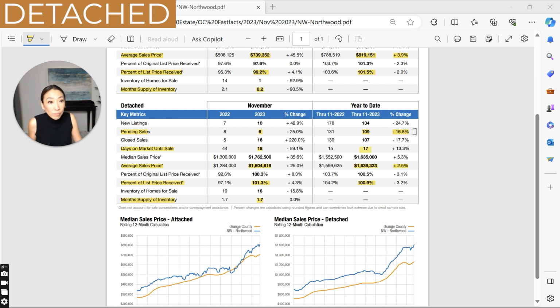In single family homes, the total demand is like 17% lower, 17% less single family home inventory compared to the same period last year. And how fast they're selling, days on market for single family homes is 18 days, 11-month cumulative is 17 days. Again, it's pretty consistent with what we see with attached homes. It's just around 2 weeks days on market.